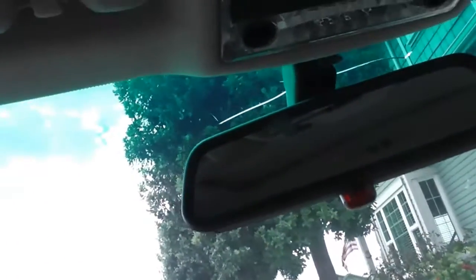Visors and everything, mirrors open. Sunroof, this thing is kind of messed up. This release, oh shit, hold up. Yeah, you gotta kind of work with it. But yeah, it goes back. I do not know if the sunroof opens yet. Oh man, this is just dicked. Oh well, but I'm kind of afraid to try.